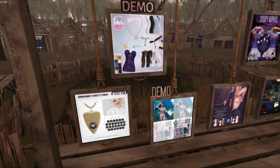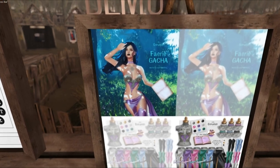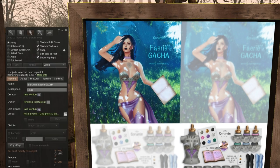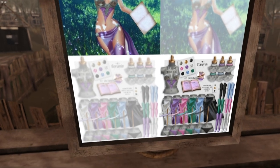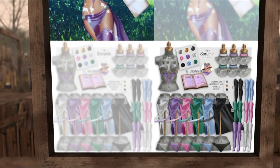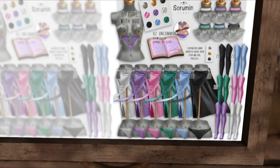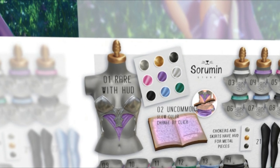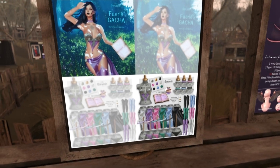Down here, who is this? This is Soruman. Let's see. I'll say it right. Soruman. This is really pretty. Oh, goodness. It's like a spellcaster outfit. I like that this looks like it's going to be floating in the wind, almost, with how it looks. I love that. I love motion in clothes. Uncommon. Glow color change. This is really cool.